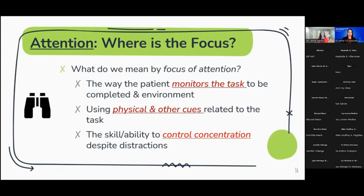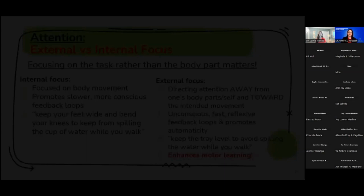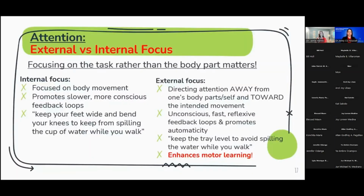So that's what we mean by attention. How does the patient pay attention to the movement that they're completing? What they found, and what is so important to understand, is that when we internally help them focus, when we have them focus on their body parts, they have to go back and use a lot of executive function, a lot of conscious work to think about how much did I bend my elbow? How much did I dorsiflex my foot? How big of a step did I take? And that is a really slow process when I have to be conscious about it.